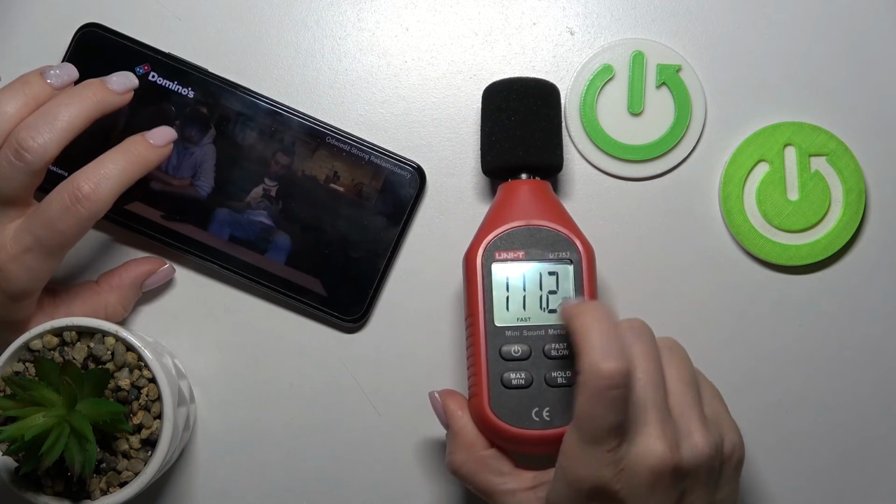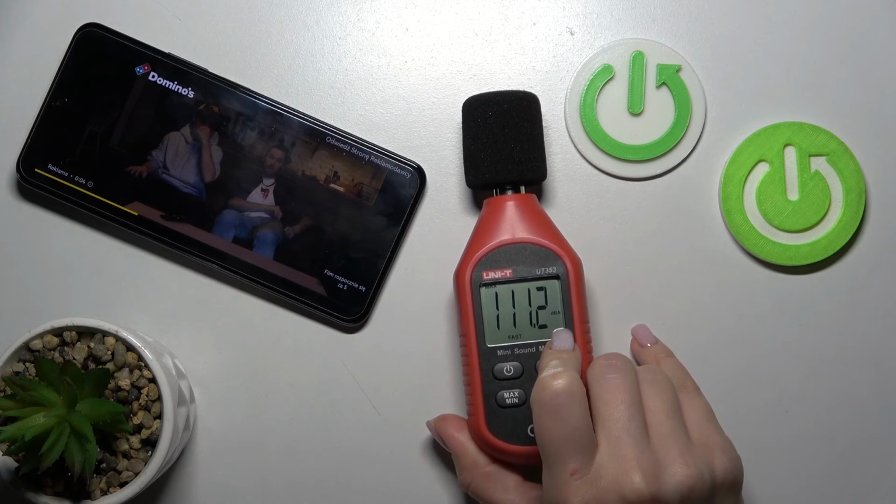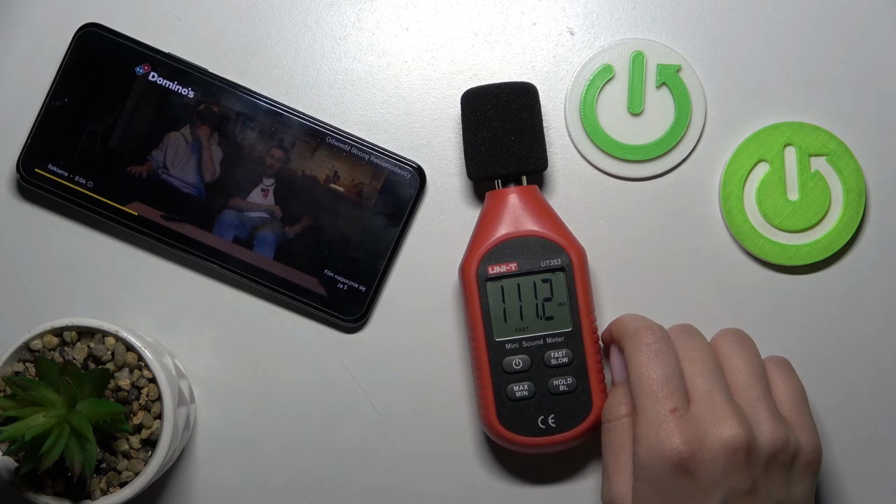So, as we can see, our device reached 111.2 decibels.